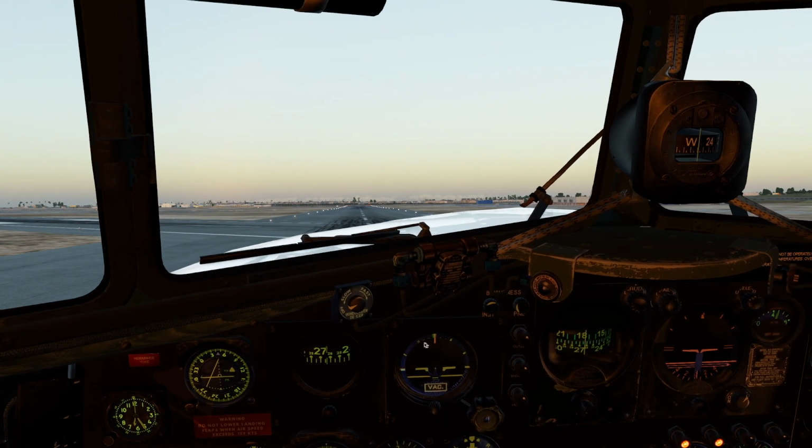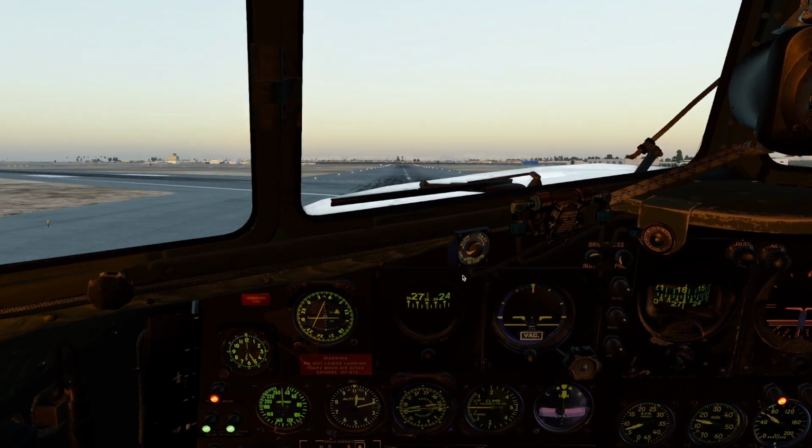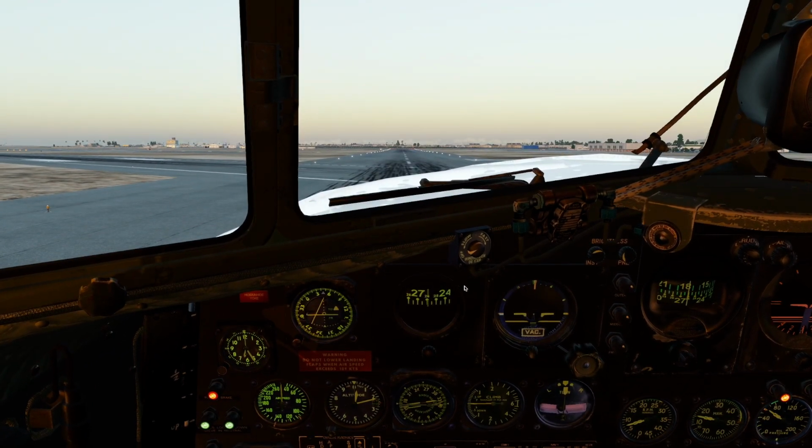Check again the compass. As you can see, it drifts quite a lot, so this is one of the things you have to always pay attention to with this aircraft. And we're ready to go. This may look like quite a short runway, but it will be perfectly fine for this aircraft, as you will see.